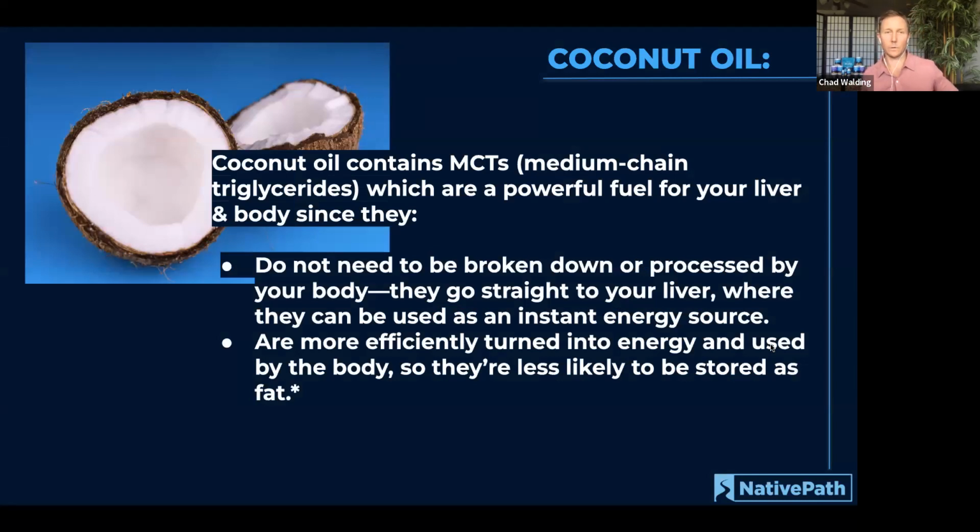So coconut oil is great, and coconut contains MCTs. If you're not familiar with MCTs, that stands for medium chain triglycerides, which are a powerful fuel for your liver and body. They don't need to be broken down or processed by your body. They go straight to your liver, where they can be used as an instant energy source, right? So whereas this MCT goes to your liver and gets used as energy, things like fructose go straight to your liver and get stored as fat, right? So we want to change that.